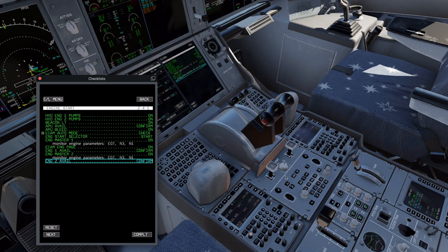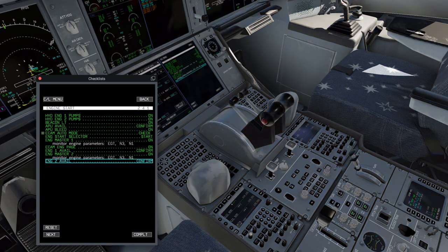How long have we been recording? Nearly an hour to get an Airbus A350 prepared for departure. That's probably about right. Yep, these are not simple machines.